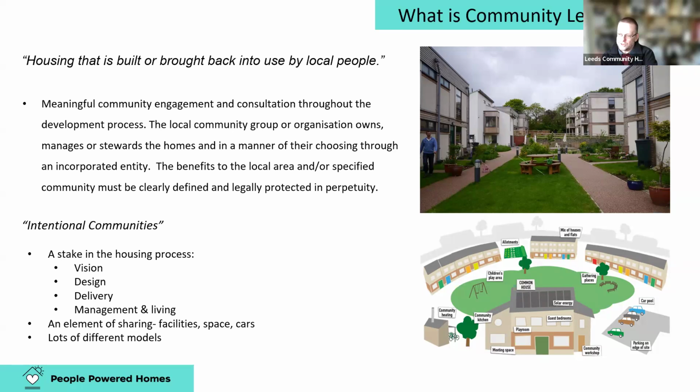Part of what we think about when we do this is the creation of what we call intentional communities. This is where you have a community, a body of people who have a stake in the process of creating housing. That would be both looking at what the original vision of that housing is, having a stake and a say in how that housing is designed, so some of the individual features, perhaps, or some of the wider features. They have an influence in how it's delivered.